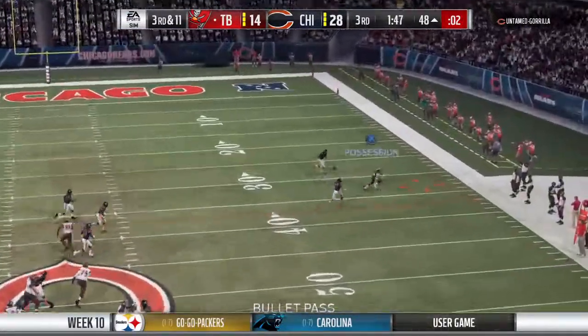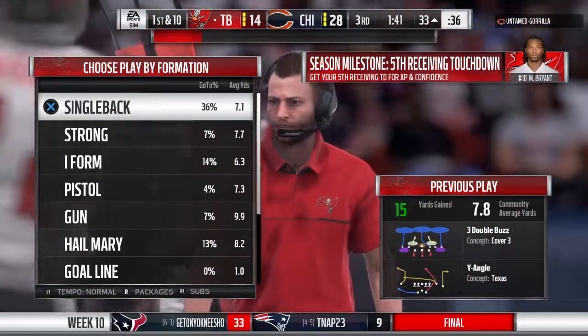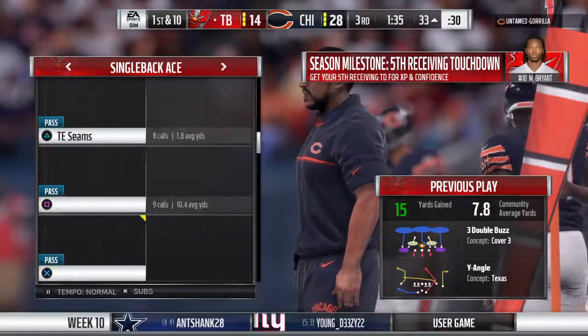Mariota from the gun on 3rd down. Open man is Godwin. It's complete. 15 yards through the air and a 1st down. He's such a good route runner. Shows it there on 3rd down. Very proficient and a good pass.